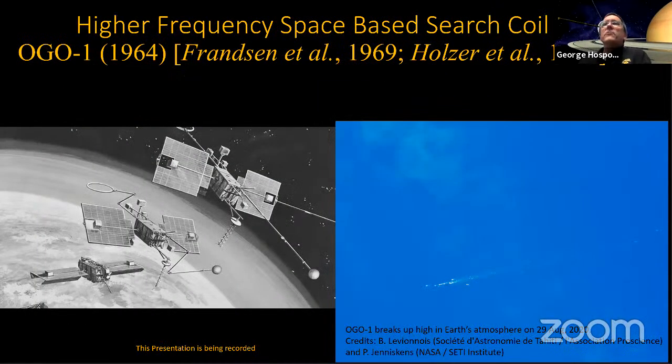The first higher frequency search coil flown in space was on OGO-1 in the early 60s. And I included a drawing of OGO-1 on the left, because I don't think I've ever seen a spacecraft with more booms on it. I'm really impressed that they were able to put all those on, and I think the majority of them actually worked. I think they flew 6 different OGOs. It's a really complicated spacecraft, at least it looks like that to me.